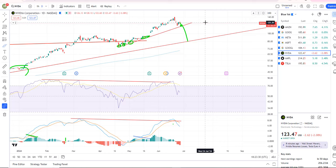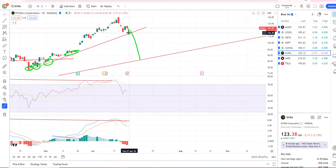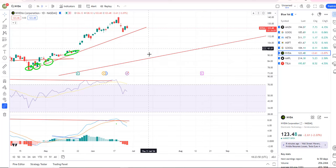So, to wrap it all up, keep an eye on the semiconductors, especially Nvidia. This is likely going to be the key to the market. So if this thing starts dumping, I really think that you're going to see a lot of other stocks start to dump as well. As long as this one's holding up, the market's probably okay. So keep an eye on those.